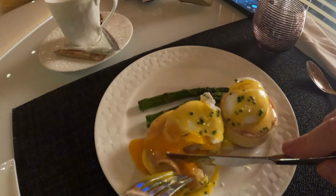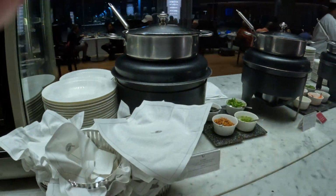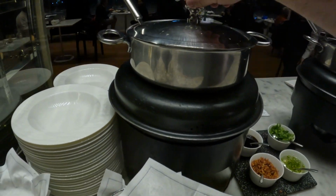And the buffet concept is varied with hot and cold options, lots of well-presented chefs who are clearly proud of the food that they produce.